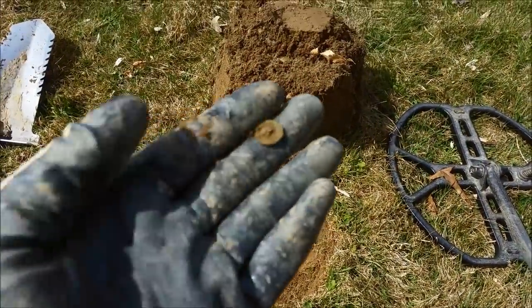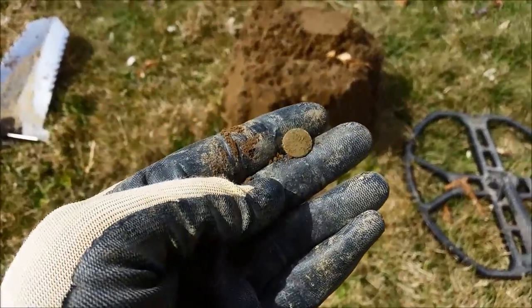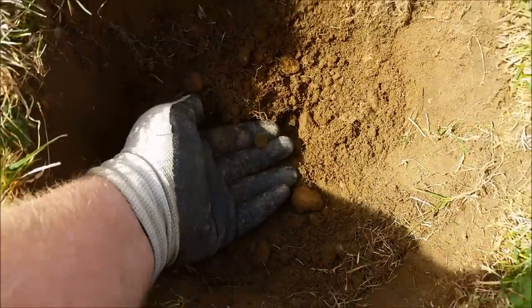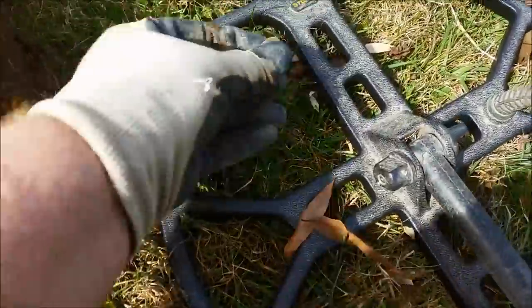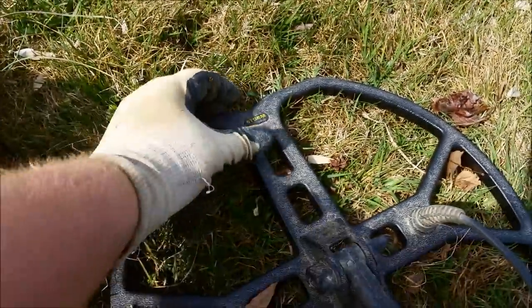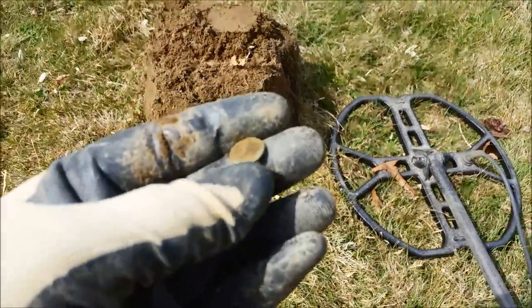Large cent, baby. Here's another example why I use the nail coil. It's a tiny little flat button. It's 8 inches in the bottom of that hole. Look at that. The Equinox is a beast. Tiny flat button. Sweet.